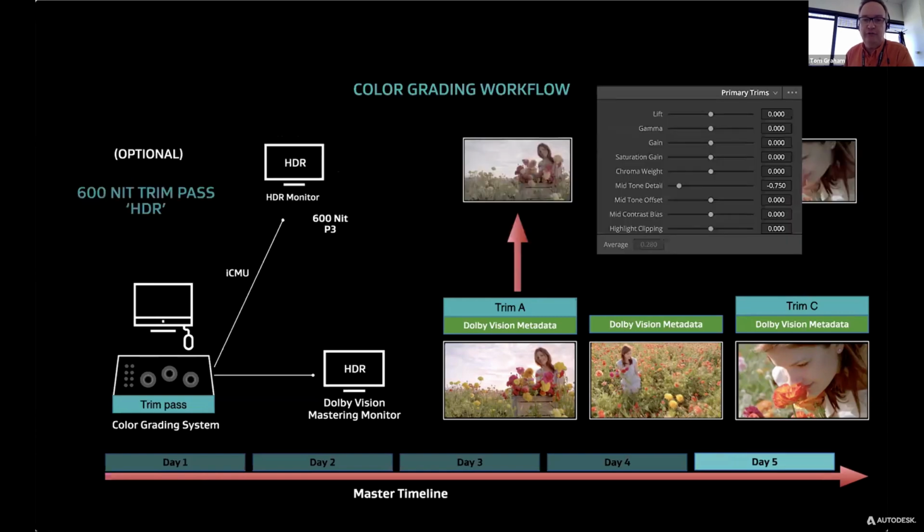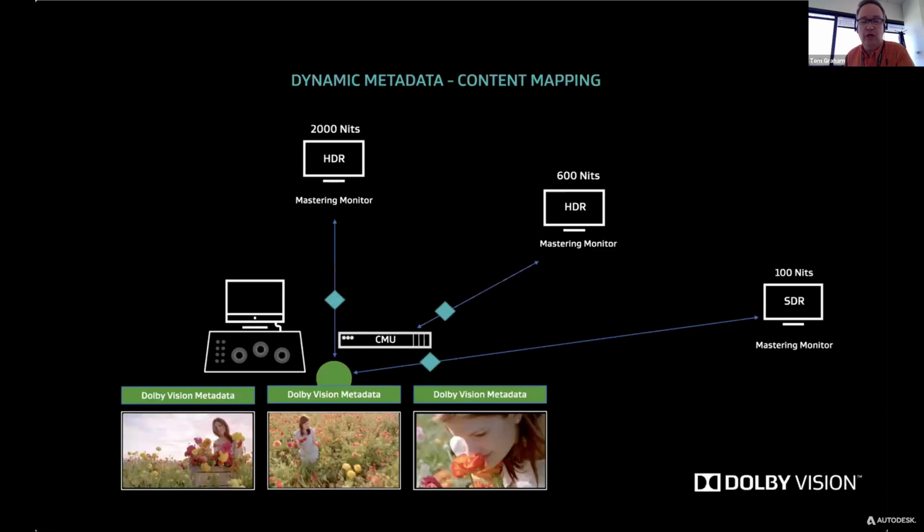Optionally, you could also do another trim pass, depending on what your studio spec says. Some people like to do a 600 nit trim pass because a lot of the consumer TVs out there are 600 nits, and so it's a good representation. But it's not required. The values are interpolated between your 1000 nit master and your 100 nit trim pass. And again, once you've done these, you've created basically anchor points.